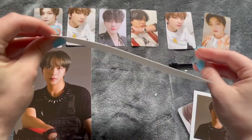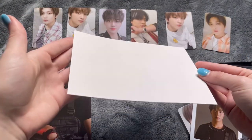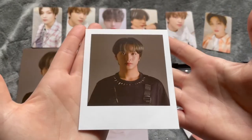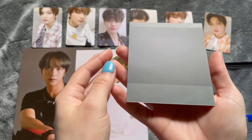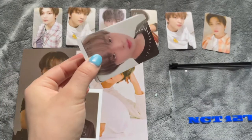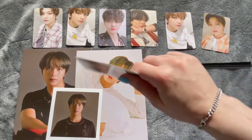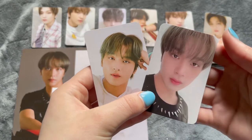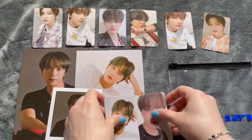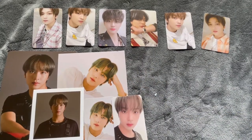This one looks worse. But there's no creasing that I can see right now. And then the Polaroid. And the photo cards. Oh, these selfie cards are so cute. If this didn't have a selfie card with it, well, never mind. I was gonna say I wouldn't have bought it, but yeah, I would have, because I collect his postcards. But gosh, he looks so good. So pretty. So that's the 127 one.